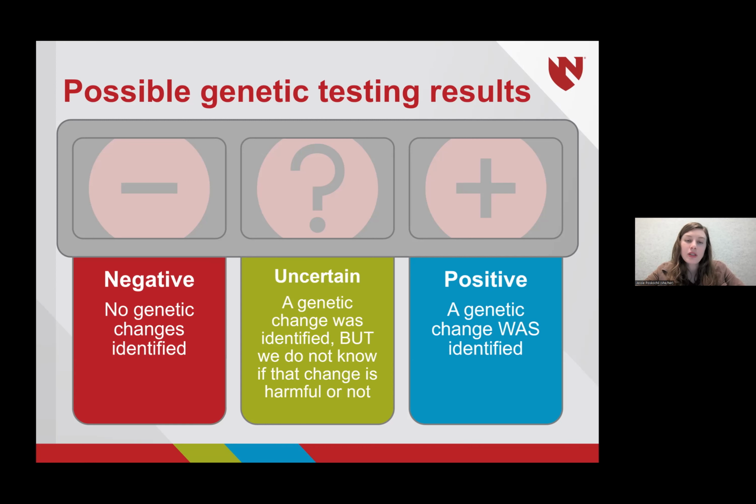So with a negative result, we don't expect you to be at an increased genetic or hereditary risk for cancer. So we keep following you based on your personal and family history, and keep doing those general population screening recommendations. And then we really don't need to test other family members that haven't had a cancer. So if you're negative, we didn't find anything in you, you couldn't have passed something harmful on. And so we wouldn't need to test your kiddos if you're negative.